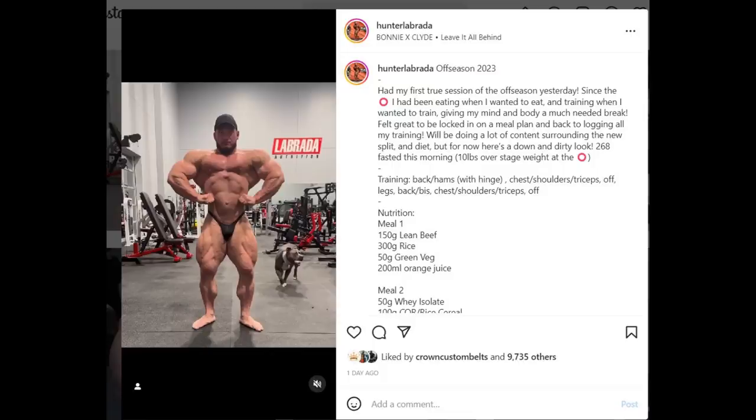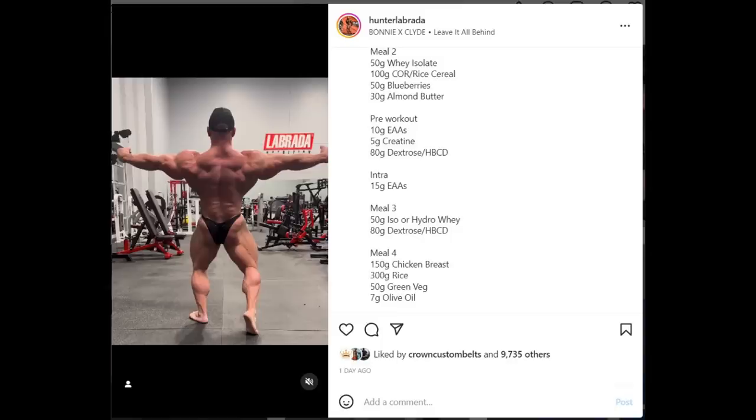But as you can see, this year he didn't really show progress on that stage, and the other guys that have made real progress, like Derek Lunsford, like Nick Walker, like Hunter Labrada, are definitely not doing this.